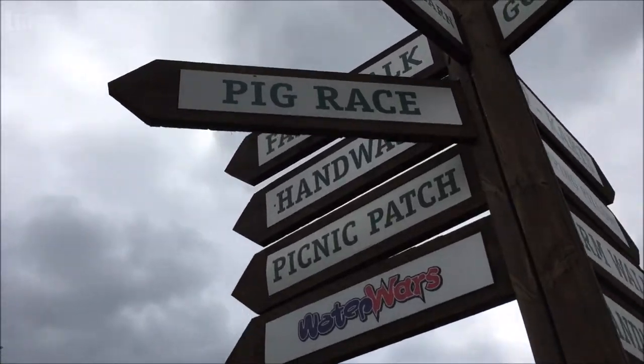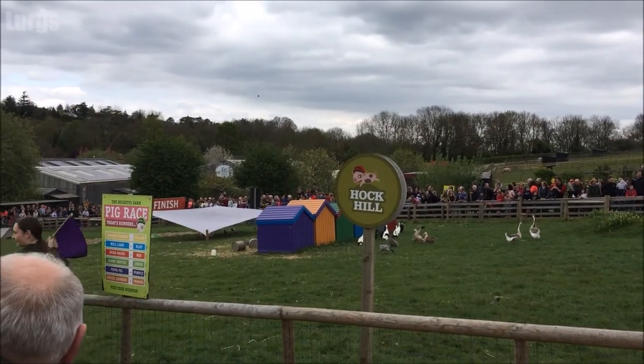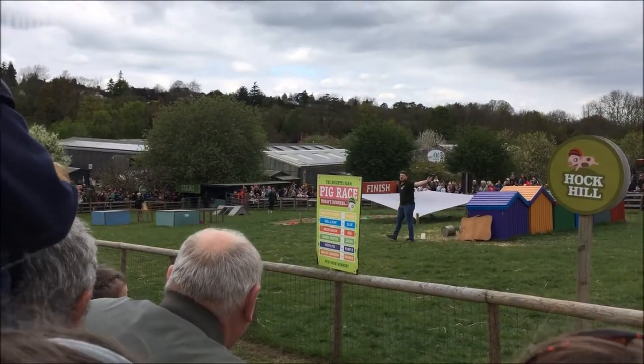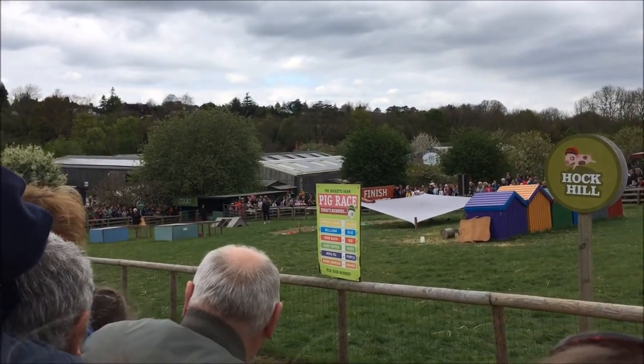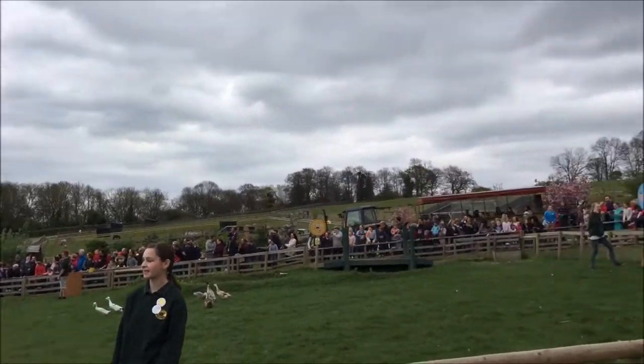We went to the pig race. And here is the pig race. Whee! They all had funny names like Harry Trotter and Peppa Pig and Will I Am. But you had a special pig name. Yeah, I got a flag. Oh yeah, you got the flag to wave, didn't you?